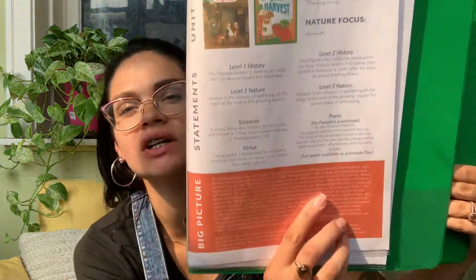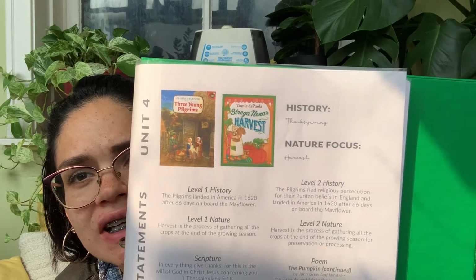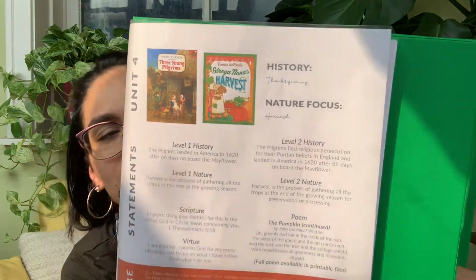And then obviously moving on to Unit 4, the history is Thanksgiving, and then the nature focus is harvest, because as we know, Thanksgiving is usually officially the end of the gardening season for most places, especially here in the Midwest, and it's about harvesting everything that you've put in work for all year long. So there's the books regarding that.